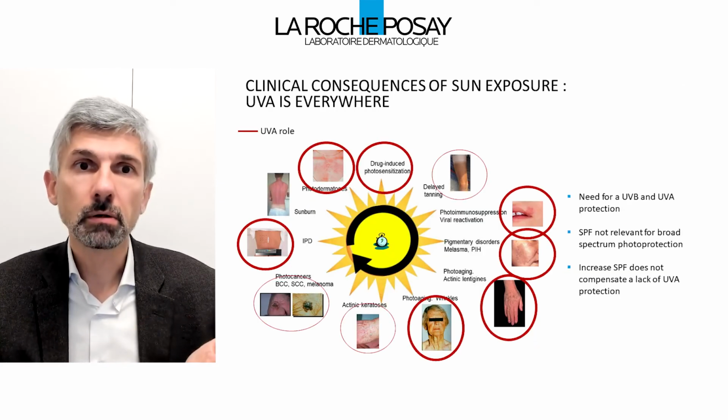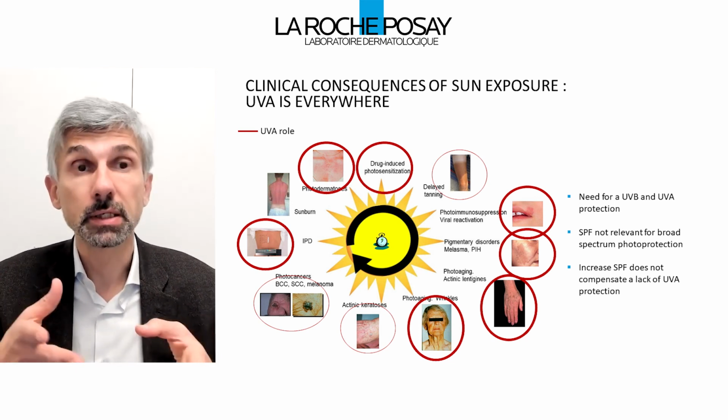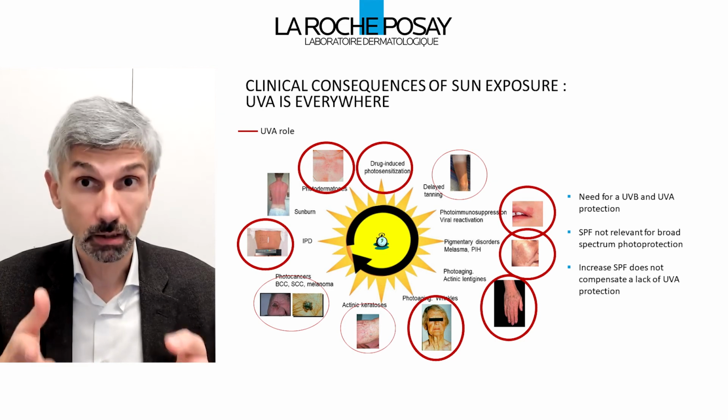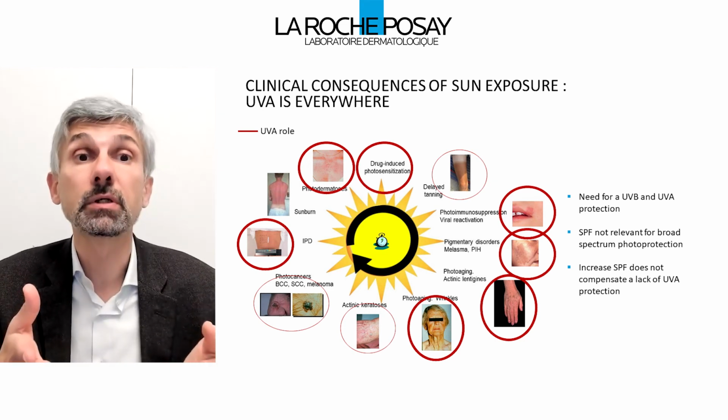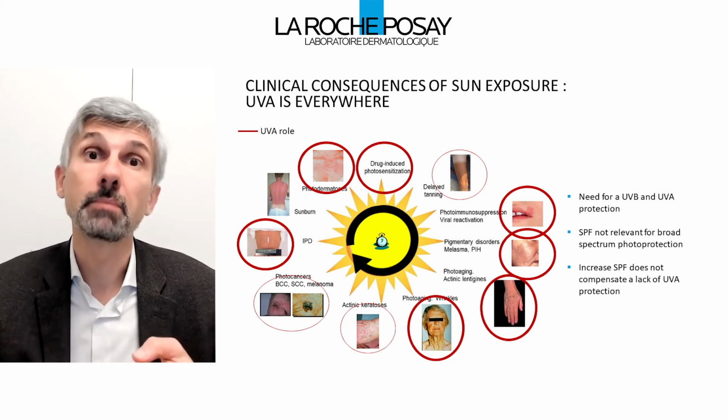As you very well know, the clinical consequences of sun exposure are many, as summarized in this slide. It is interesting to see that UVA is involved in almost all cases, including, of course, photodermatosis. So it's obvious that choosing a sunscreen only on the basis of its SPF will not provide the most efficient protection. And completing the UV coverage by blocking the 30% of UVs not covered by existing sunscreens can be expected to have a significant clinical impact.